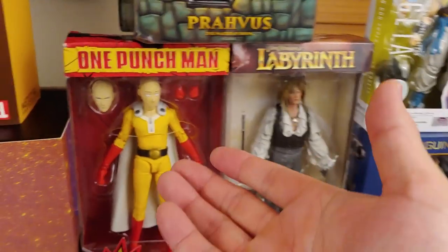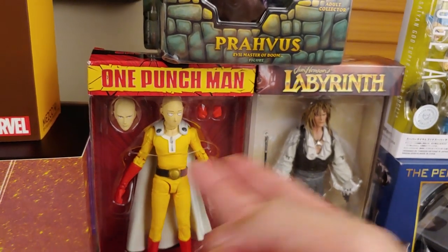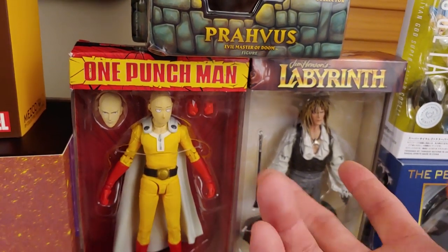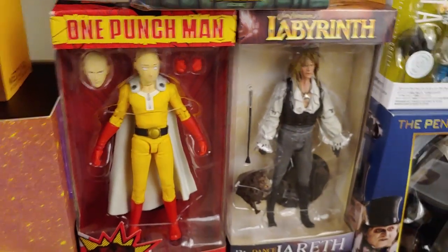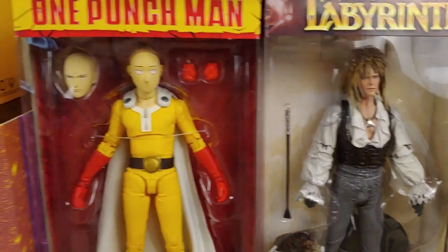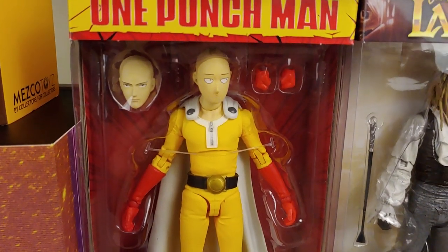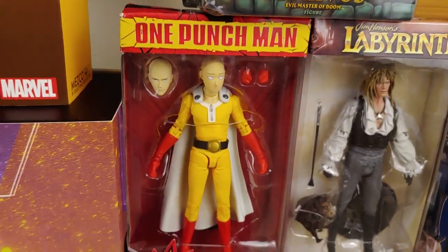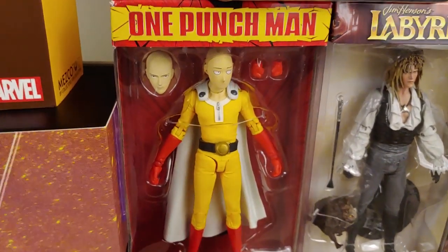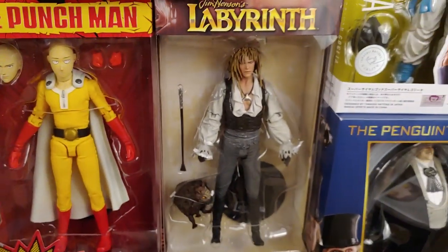Okay, and then as you guys saw from the clips, we got these two at Walgreens for $12.99 each. And these are like new, so I was very surprised that they were there. For $12.99, you can't beat that. They look great. There's Saitama. I don't know if I'm gonna take this out of the package because I feel like SH Figuarts or some other company is gonna come out with a better Saitama figure that has better articulation, but we shall see.